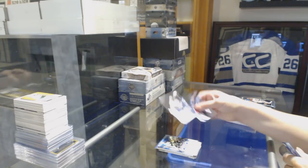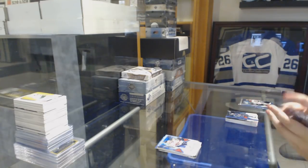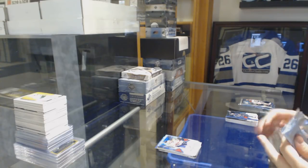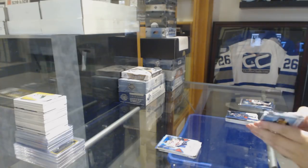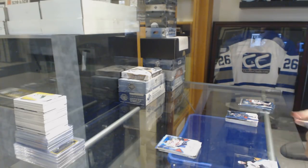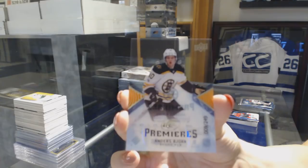Rookie Sub-Zero for the Columbus Blue Jackets, Pierre-Luc Dubois. We've got an Ice Premier's auto number to 299 for the Boston Bruins, Jake DeBrusk. Premier's number to 999, Ian McCoshin for the Florida Panthers. We've got a rookie premier's number to 249 for the Boston Bruins, Anders Bjork.